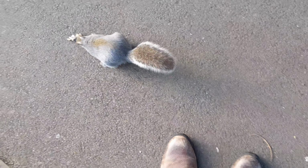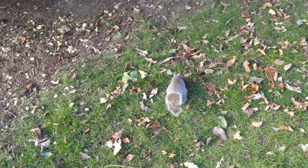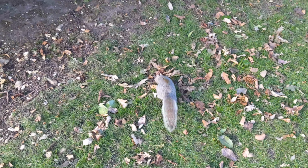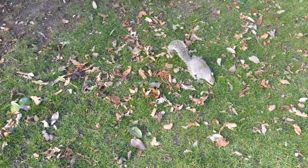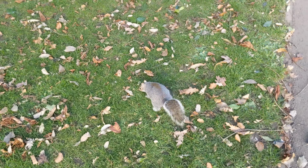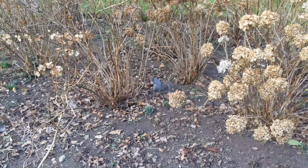So, as you can see, right at my feet, there are loads of squirrels in Pannett Park today, and I thought I'd just share some with you. This one is particularly not bothered about me, just to show you what I'm up to today. So hope everybody's having a great day, and hope the weekend turns out really well for you. There's loads of them, just absolutely amazing.